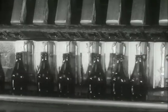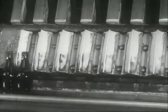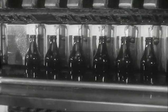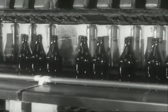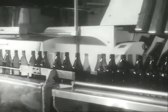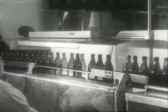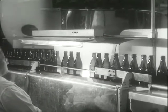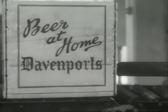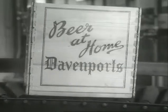Bottles must be in a worthy condition to hold such beers, and each one is washed for 20 minutes through 4 separate compartments, from scalding hot to clear cold water. In every hour, this machine washes over 16,000 bottles. After inspection, they pass on for filling, crown corking, and labelling, then into the familiar cases and off to customers' homes. For beer at home means Davenports.